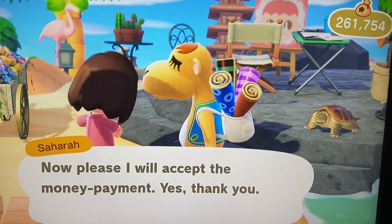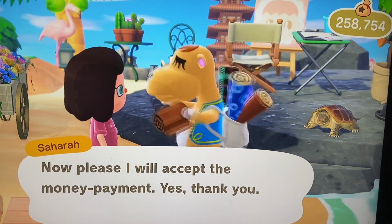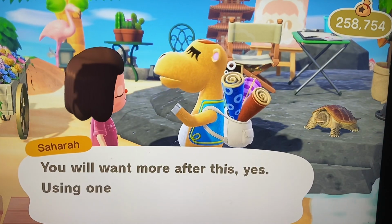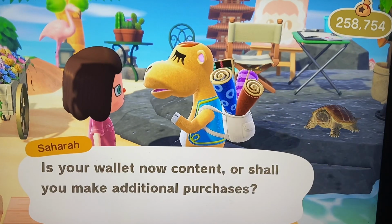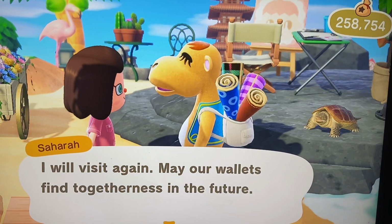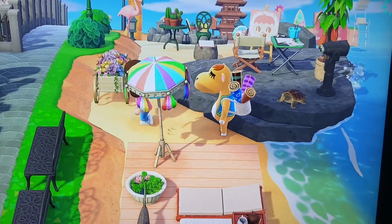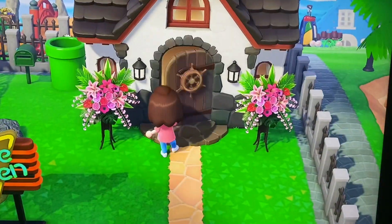And again, if you want multiples of them, you can do that. If you find one of the wallpapers or one of the floorings that you want, and you want to do it in every room of your house, you can go through her and then you can buy them. So that's always a good thing. If there's something special you're looking for and she would happen to have it, you don't get to choose what you want. It's whatever she decides to give you for that day. So now we're just going to go in the house.